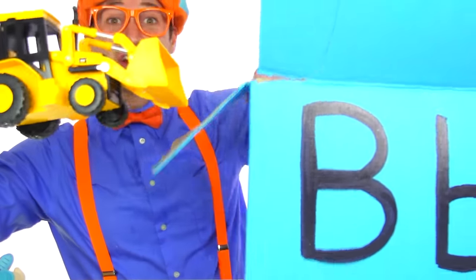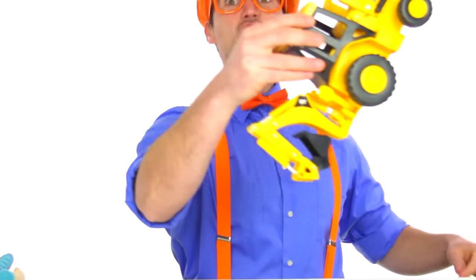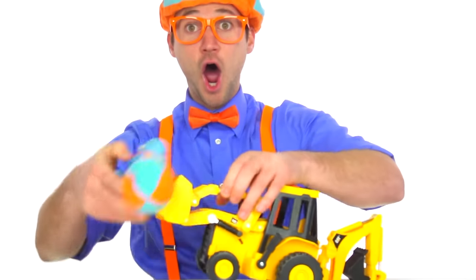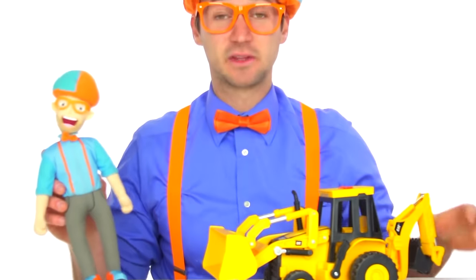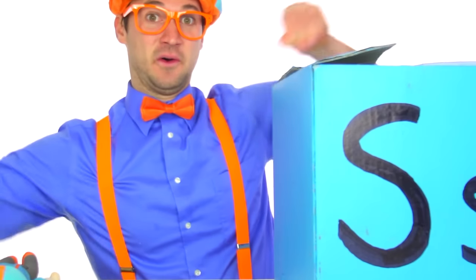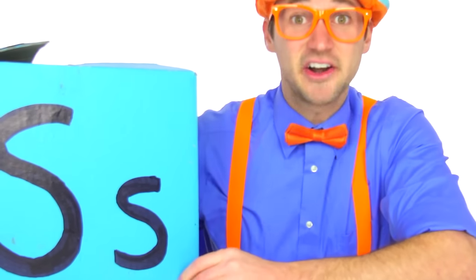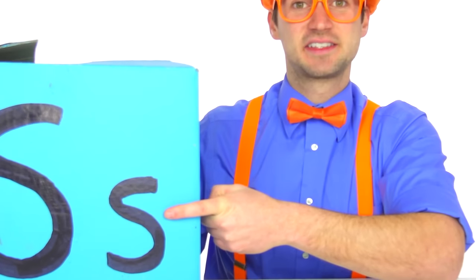Oh, look! A backhoe! Backhoe and Blippi both start with the letter B. Oh, look! Another box! Whoa! Look at this box! This has the letter S on it. Capital S, lowercase s.